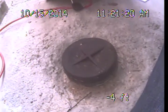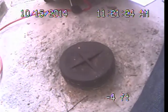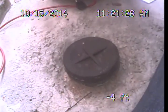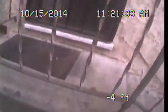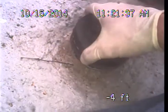So I'm going to be performing today's examination from the 4-inch main sewer line cleanout we found here off the, essentially the back of the structure. There's a landing here coming out from the laundry area, just come out that rear door. Just down near the base of that, you'll see this black cap sticking up.